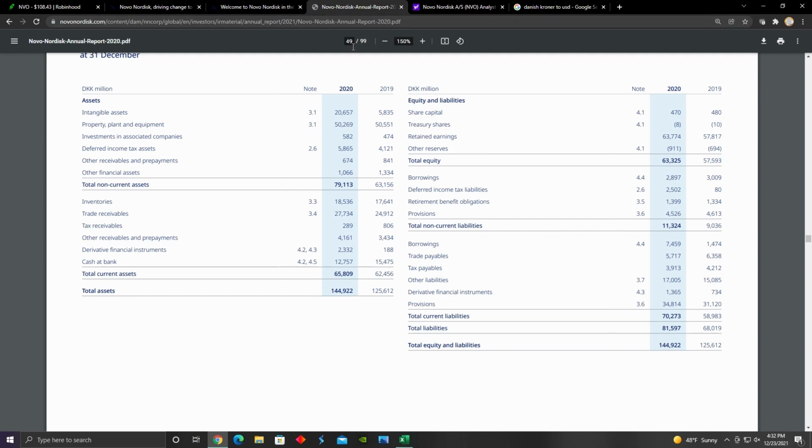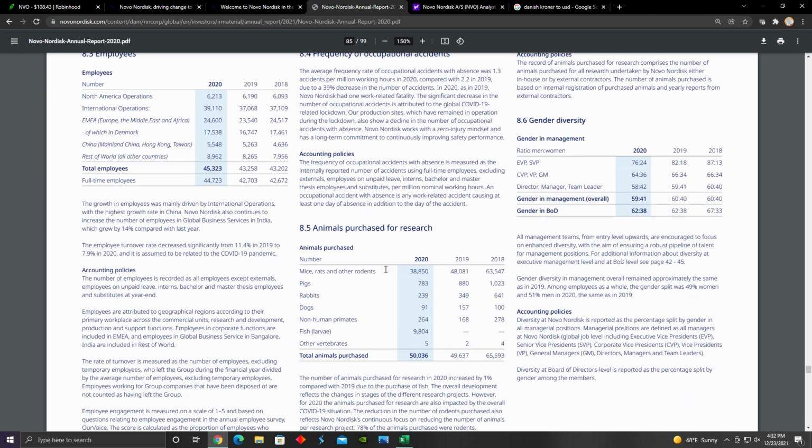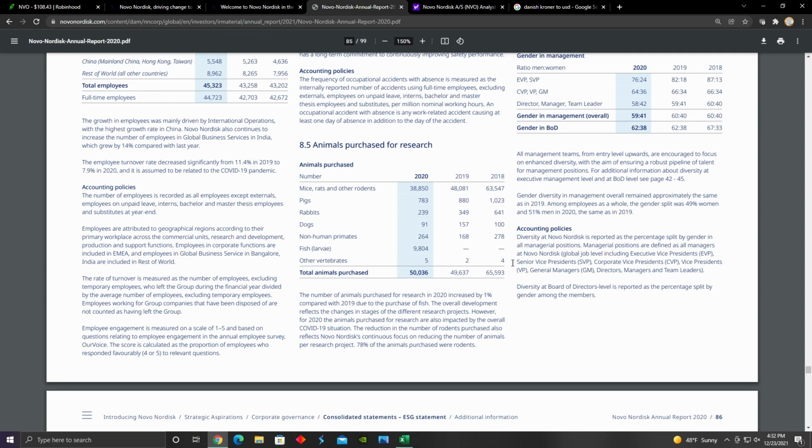Next page that I want to look at is page 85. This is the second to last page I'm going to look at, and this was just an interesting chart that I saw, which is just how many animals they purchased for their research and their scientific studies. And most of it was just mice, rats, and rodents. I thought that was an interesting chart that they decided to include in their annual report.